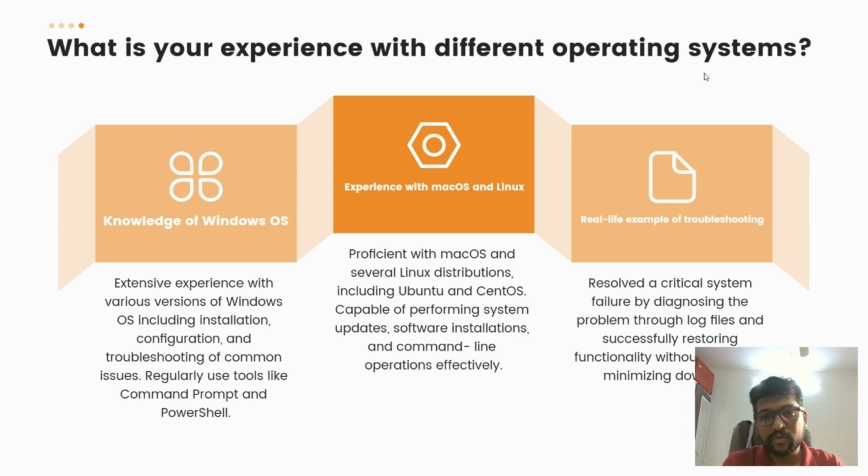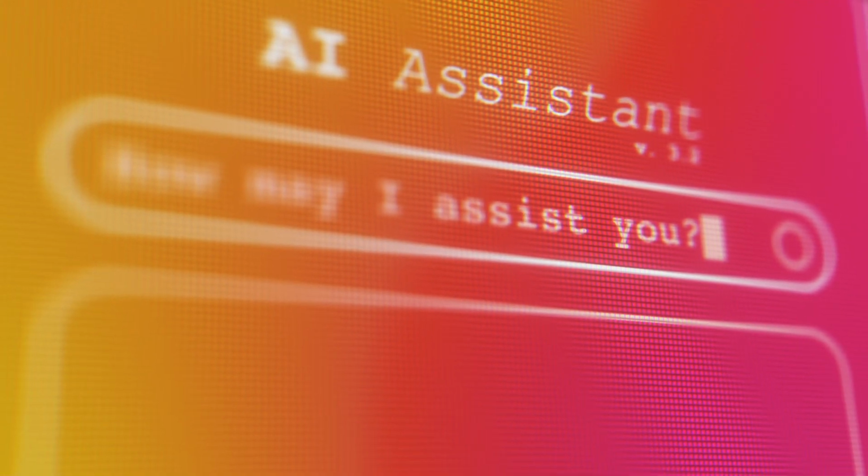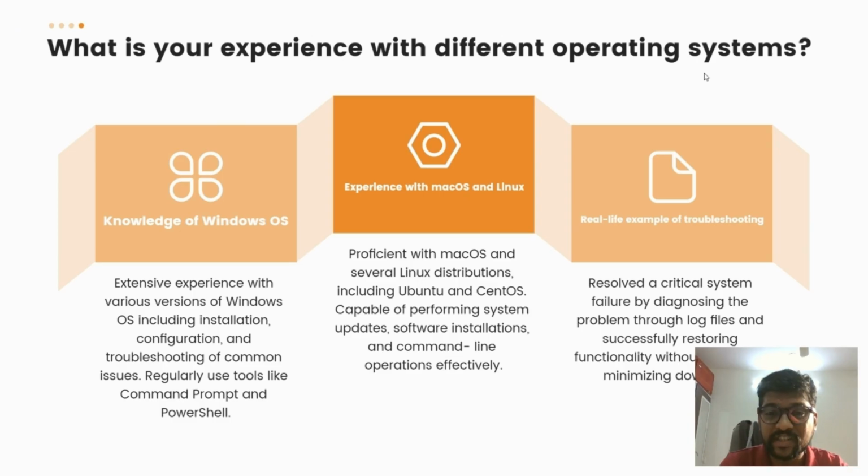You can give the heads up about proficiency with the Mac operating system and several Linux distributions as well. You can also mention which versions you have worked on for Linux or Unix, just like Ubuntu or CentOS, and that you are capable of performing system updates and software installation using the command line, because in Linux you are required to use command line operations. Then give some real life examples of troubleshooting. You can add an example like resolving a critical system failure issue by diagnosing the problem through the log files.